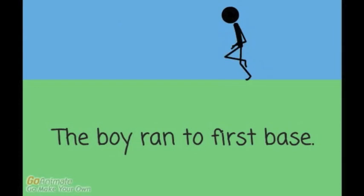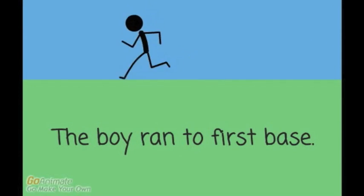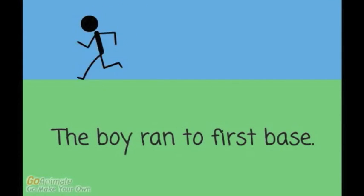The boy ran to first base. Went could mean many things, but ran is more specific. The more specific the verb, the more it tells us about the boy. Imagine how a different verb could give us a different image of the boy.